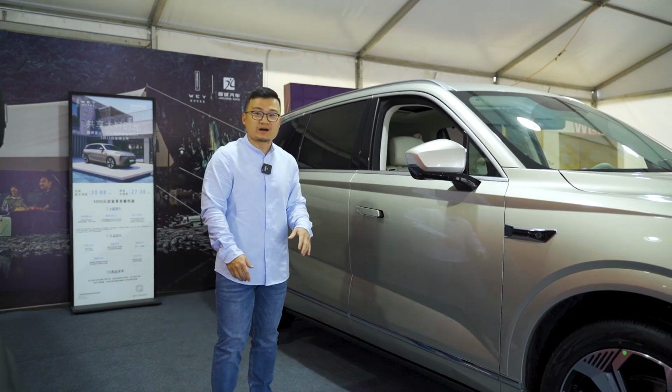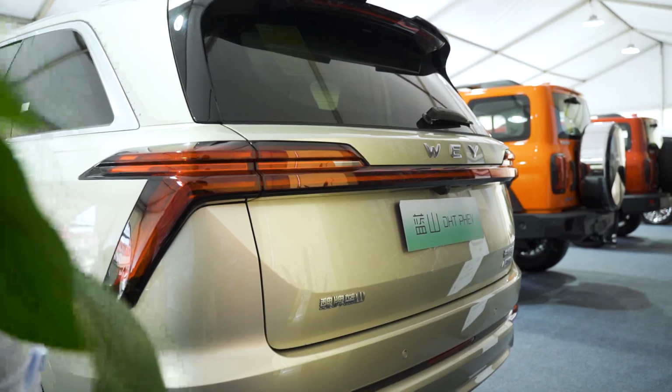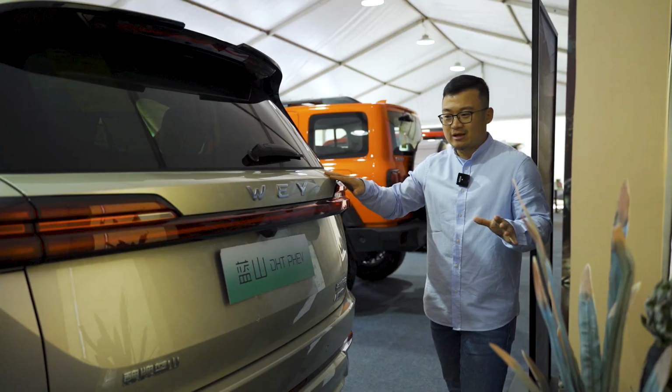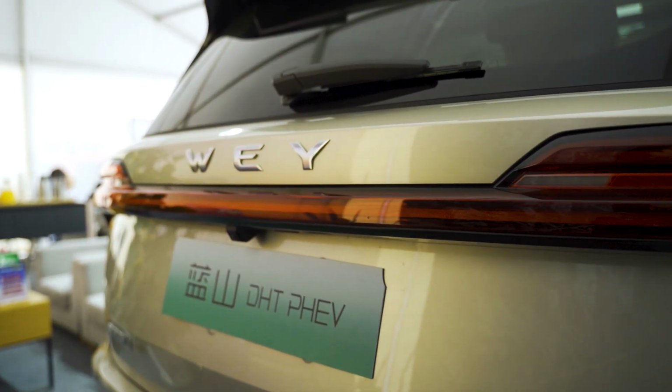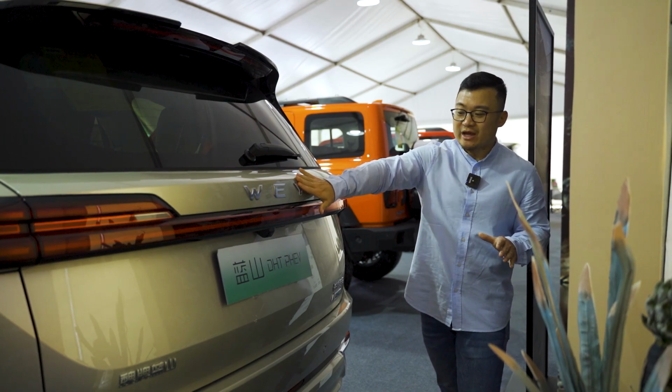This is pretty a whole car. These running boards are quite helpful for younger kids or elderly to get in the car. On the back here, it looks quite masculine as well. And then you have a light bar here, and then an arrow-shaped braking light. And then you have the Wei badge here.